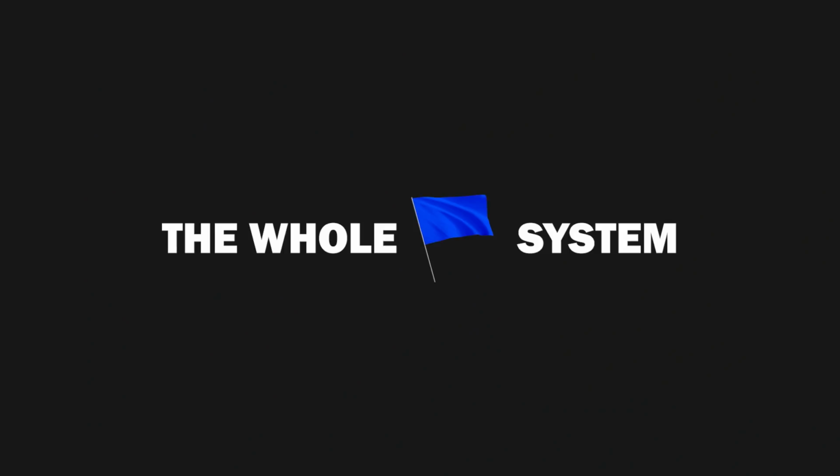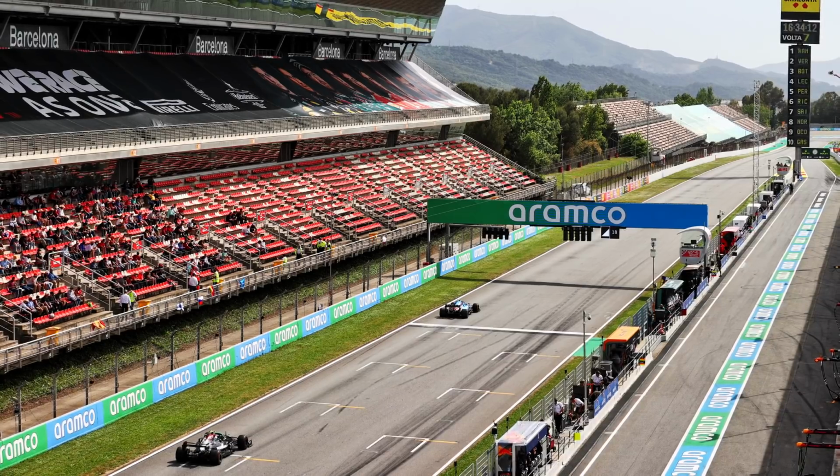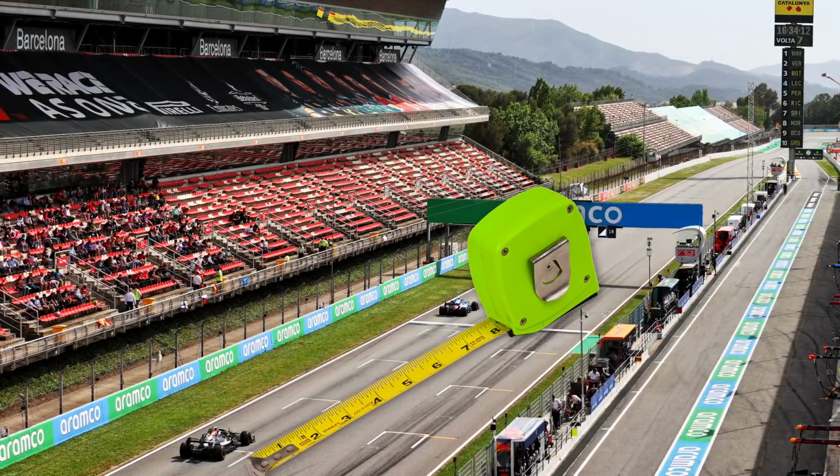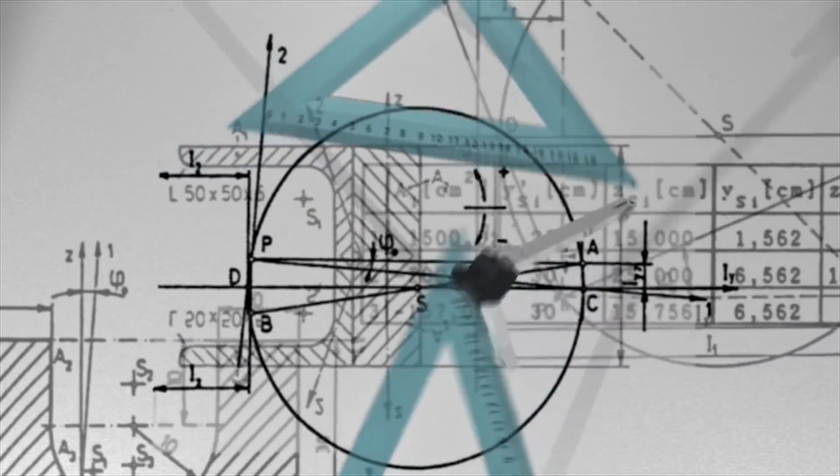If you're like me, I kind of assumed the whole blue flag system was just dealt by marshals at posts around the circuit, and that was it. They judged the distance between a slower car about to be lapped and the faster car, and boom, out comes the blue flag. But no, it's actually a lot more detailed than that. Let's start with the basics.